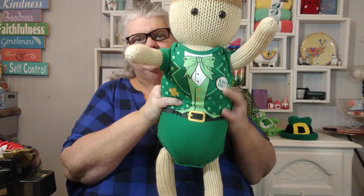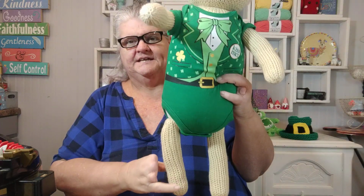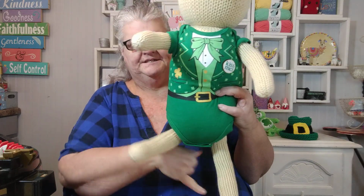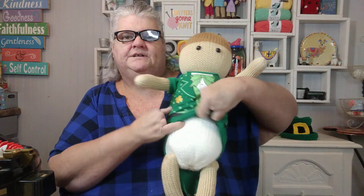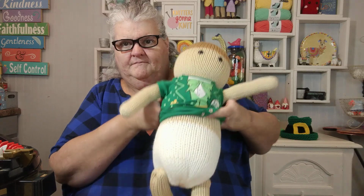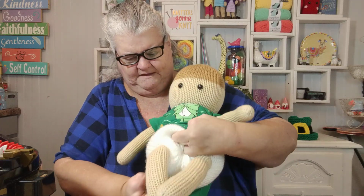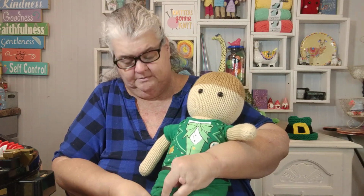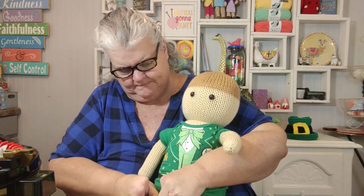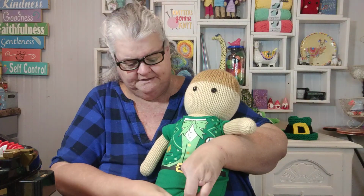So his arms do move, and his legs move. He can sit. He can't really stand, but his legs will hang down, and then he can sit. And I did make him with a diaper already on him. You can see he has a diaper. I'm not sure exactly how tall he is, but he's comparable to a newborn baby in size, not in weight. He's not weighted at all.